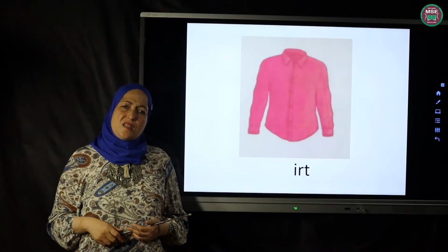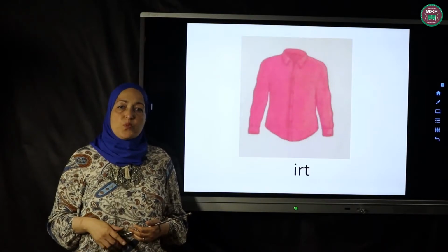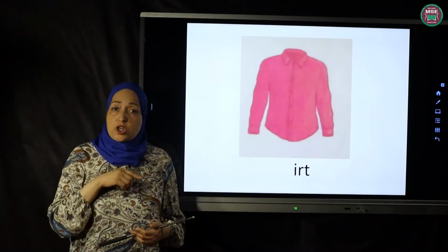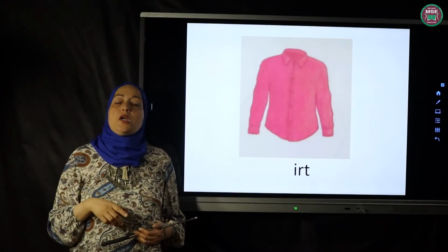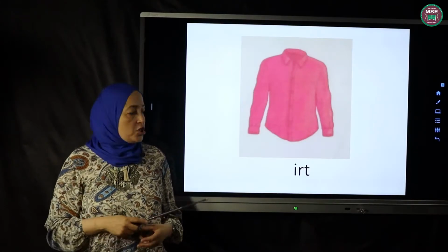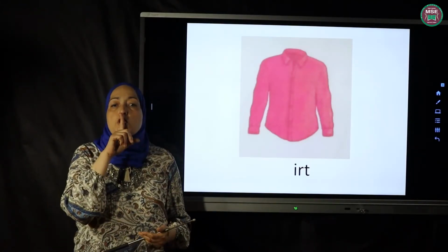What is this? It's a shirt. Daddy wears a shirt. Mommy can wear a shirt. You can wear a shirt. Shirt.